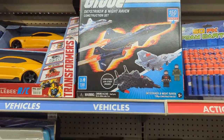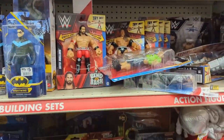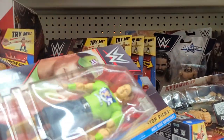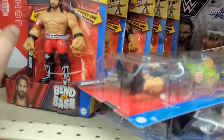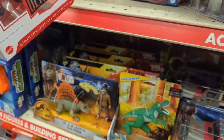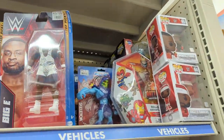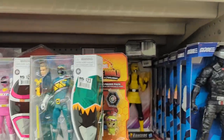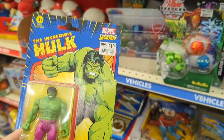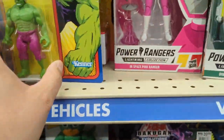Oh, we have the G.I. Joe construct set. Oh, Montez Ford. Nightwing, got some wrestling. Oh, they have a John Cena Ultimate. That's $30. Jesus, this place is expensive now. Oh, Batman. Oh, Skeletor, a Bendem. G.I. Joe, oh wait, sweet. The only one I have though. $10. Yeah. It's worth $10 to me.